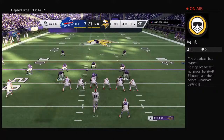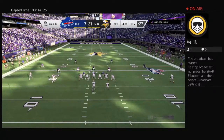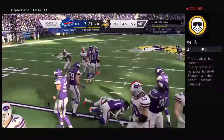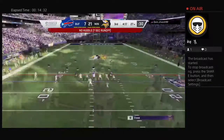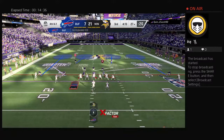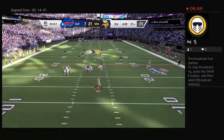This offense is in desperate need of a conversion as they come up on 3rd down. On 3rd down, they go with Singletary, and he will get him down a couple yards shy of the first down marker. A nice tackle coming up from his free safety spot. He did well to get him 8 yards, but it's still going to mean a call to the punt team on 4th down.